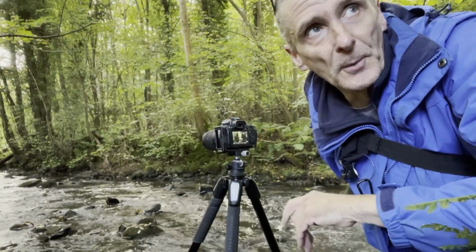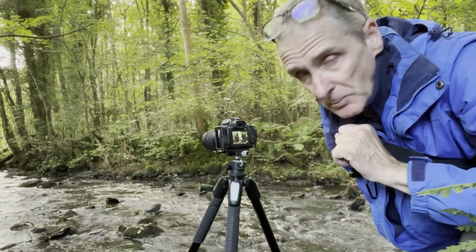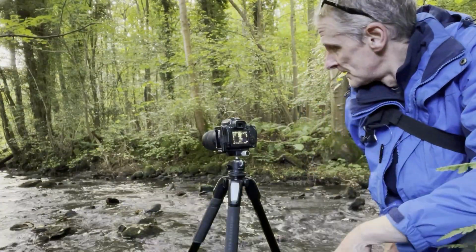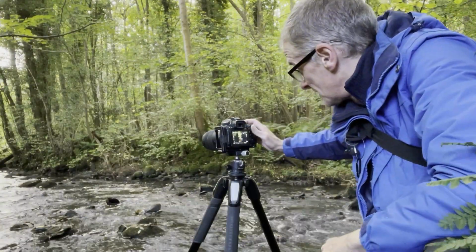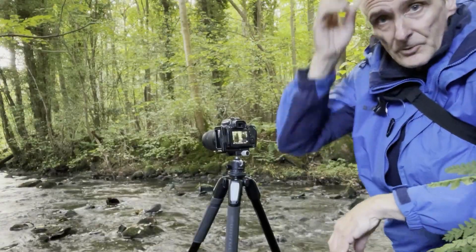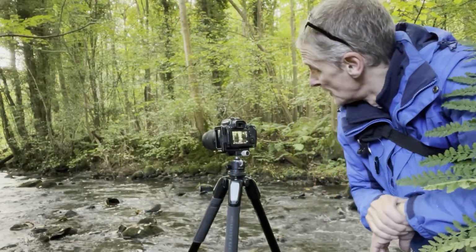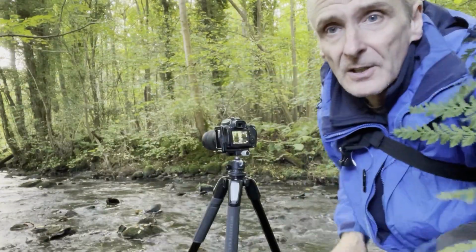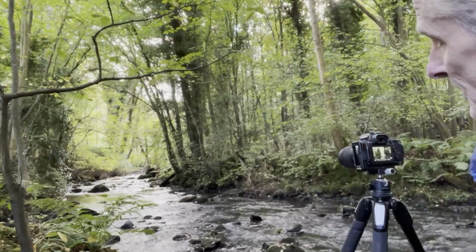Because the sun just dropped away, I'm not really needing an ND filter to get a long exposure. I've just got my polarizer on. F8, so it was F8, 1.6 seconds just for the polarizer. Focusing just on the stones. Up in the distance is the stones.